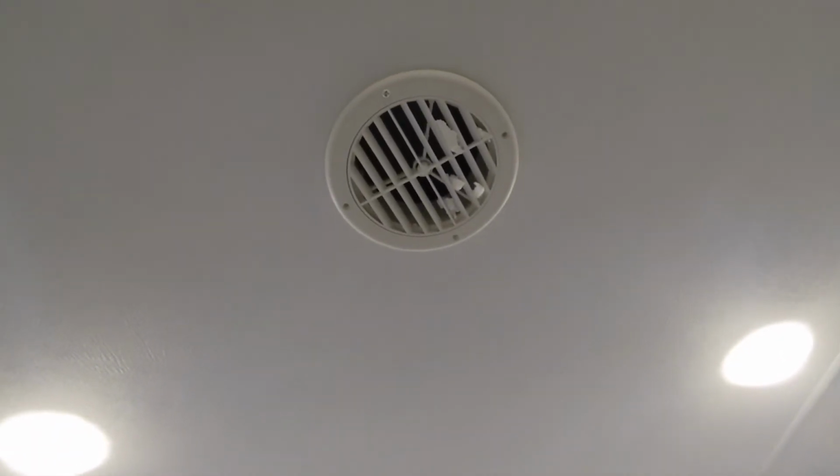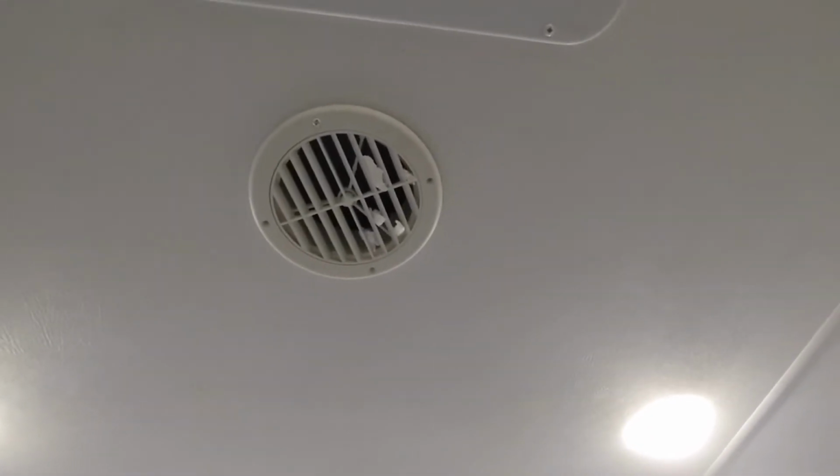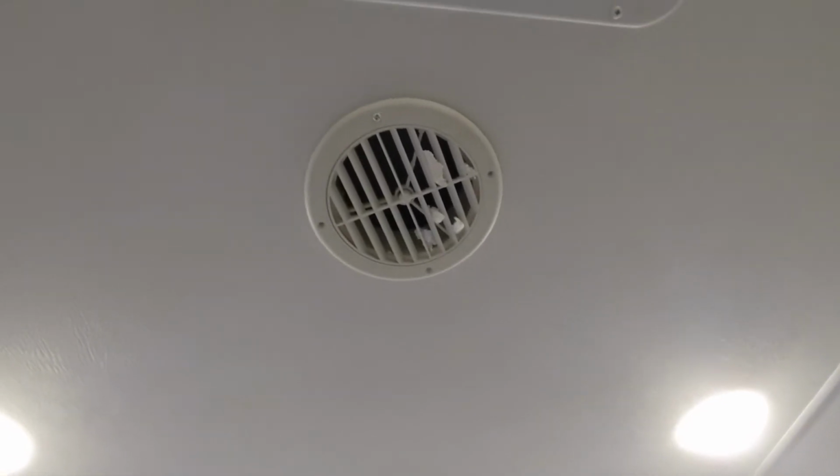You can see a brand new camper here. Yeah, when they cut the holes in these things, they don't cut them very well, and you can see the roof vent. 3 of the screws have fallen out already, and there is styrofoam insulation falling down through the vent.